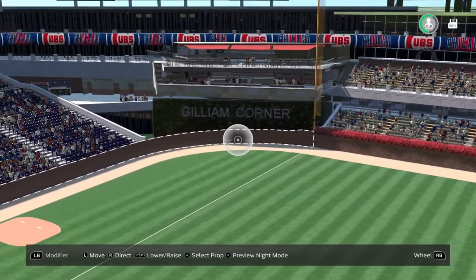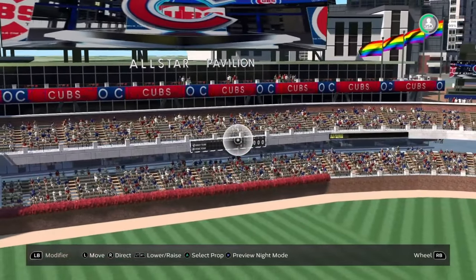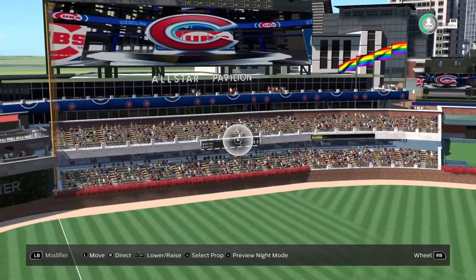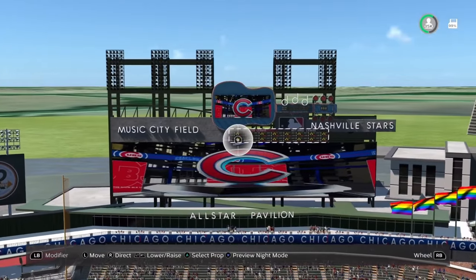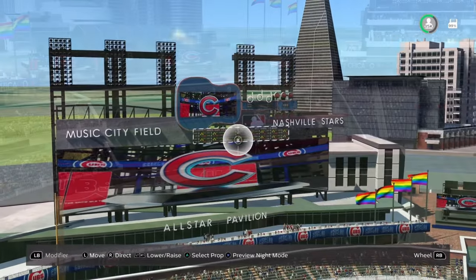Let's start off in the Gilliam Corner, where he's used the Target Field anomaly to really pull the corner together and complete the concourse that leads to these custom bleachers. These have a really nice clean look below the All-Star Pavilion, and it also sits right below this great custom scoreboard complete with music notes coming from the guitar.